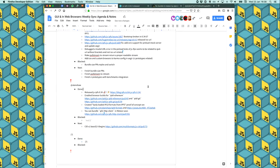So yeah, what else? Cool. Okay, so the IPLD Ethereum and IPLD Git libraries didn't have their browser builds enabled. Basically, they were working because Azure builds them, but they were in the git ignore, the dist directory. So when they were published to NPM, the dist directory didn't go up there either. So that was a fairly easy fix to add an NPM ignore, which didn't ignore the dist folder.